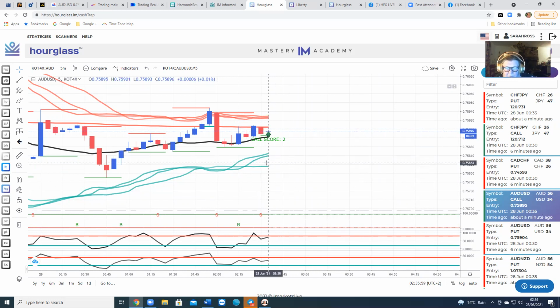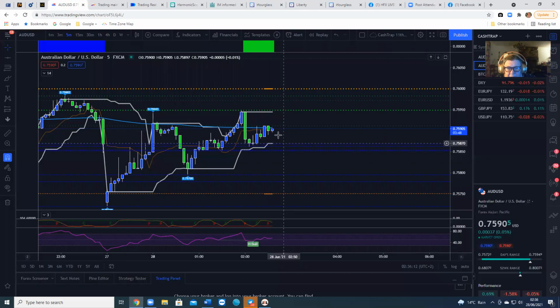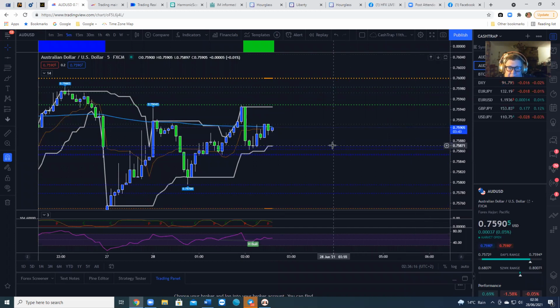And remember, this is Sunday. This is open of market. So, you know, it's more time for sort of learning and looking. And there it is, very small movement there now. It's got to fight its way through that level.